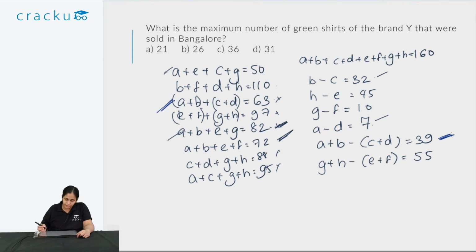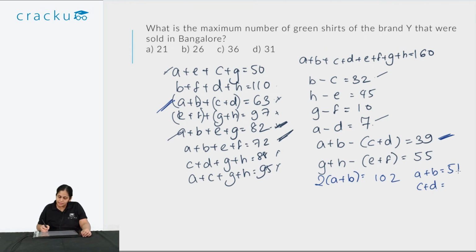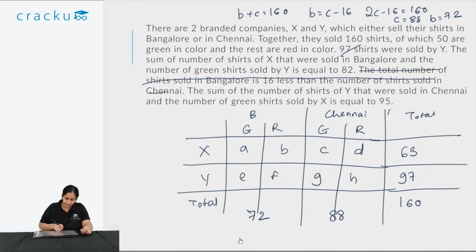So taking this equation and this equation, what do I get? If I add these two equations together, I get 2 times A plus B is equal to 102. So A plus B is equal to, not 102, sorry, I made a mistake in addition. This is 102. So A plus B is equal to 51. Similarly, C plus D, if A plus B is equal to 51, then C plus D should be equal to 12. Okay. Now I've got at least what parts of this are. This is 51. This is 12. Together this is equal to 63.